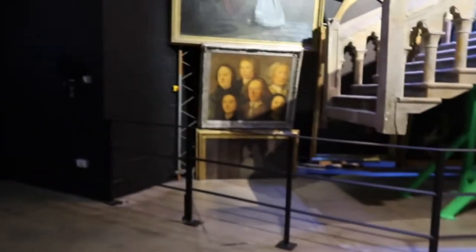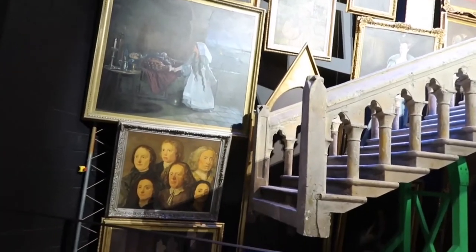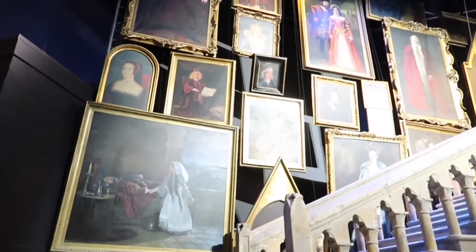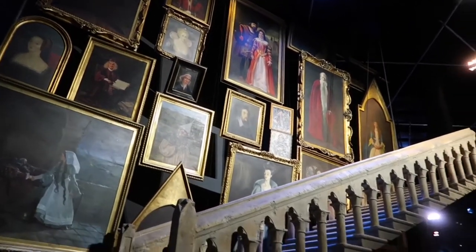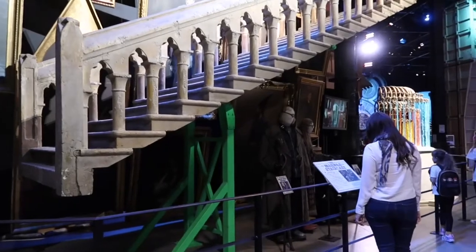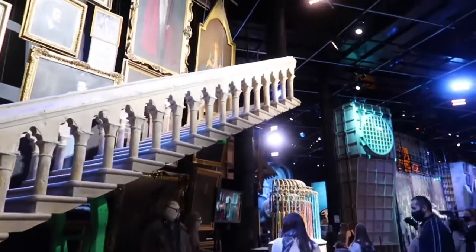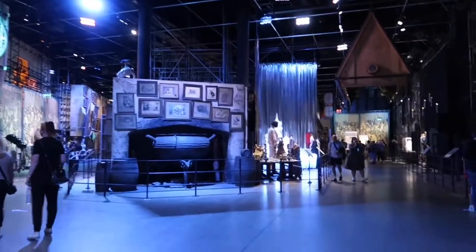Ooh. Is this where Newt Scamander is, or is he somewhere else? I can never remember. A look at the Leaky Cauldron.